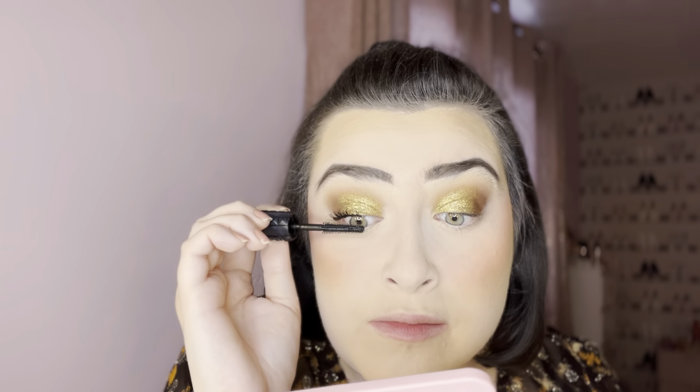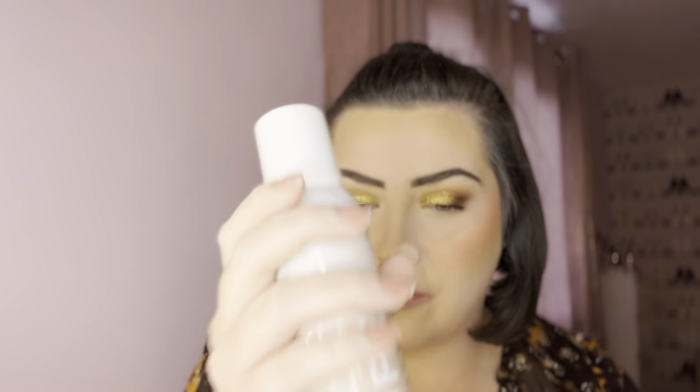Like that's when you get the best results out of the Bad Gal Bang mascara. Okay, so now I'm gonna put the Super Dew fixing spray on from Revolution. I love this, but something's happened to this one. It's coming out really weird. I can't explain it.